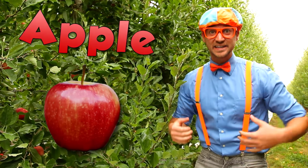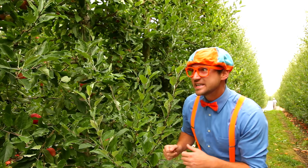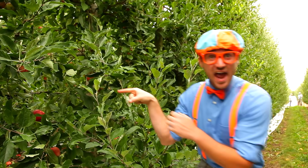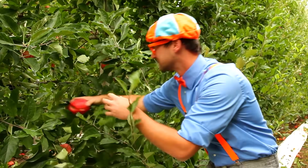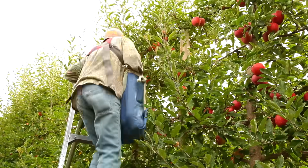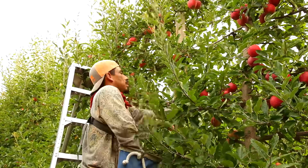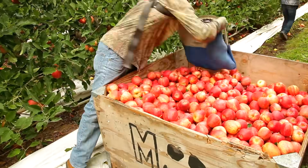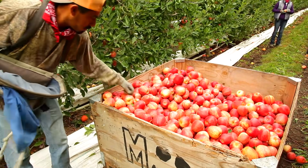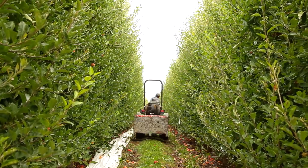Let's try and find an apple together. Do you see an apple? I see one. Yeah, look. Yum! It all starts by a worker hand-picking every single apple. And then they dump their sack into the bins. And when the bin gets full, a tractor picks it up and takes it away.